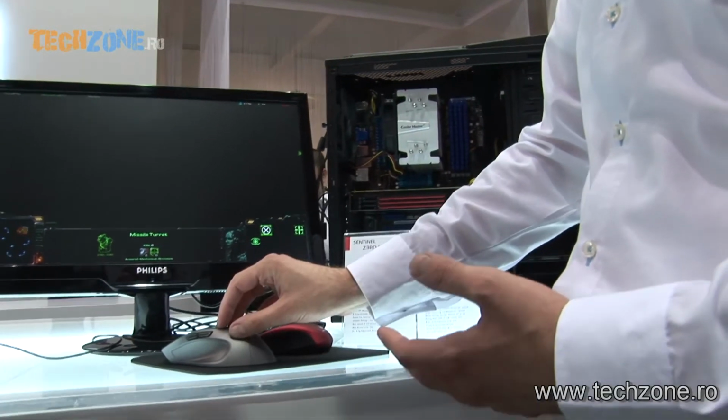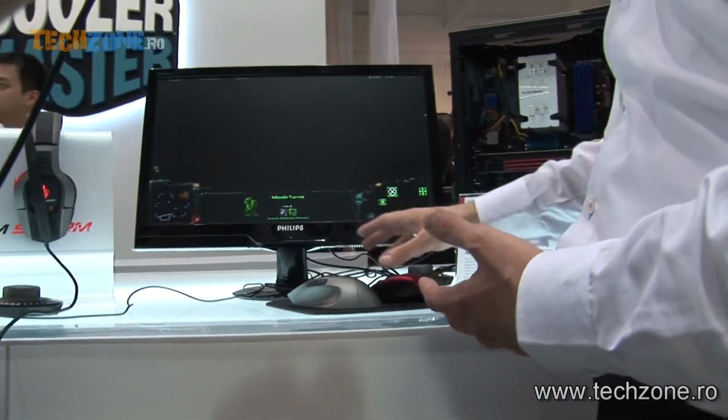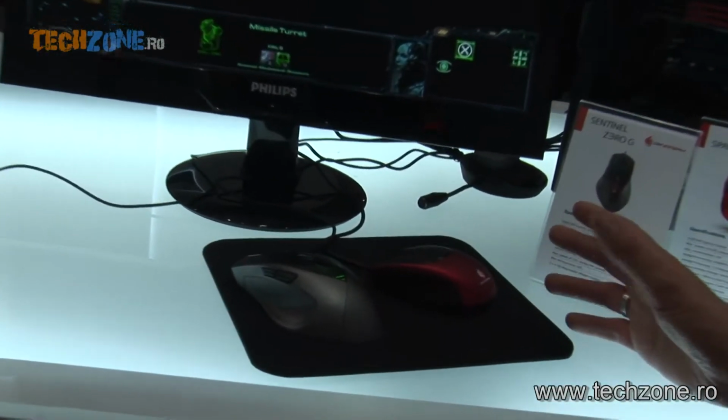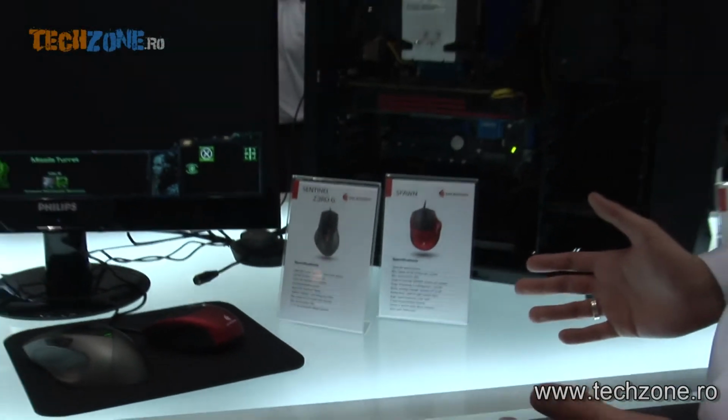So this mouse has 8 programmable buttons. This one has 7 programmable buttons. They can all swap DPI on the fly, meaning that you can let the mouse move faster or slower. That's about the mouse. And then we move on to our latest part in the CM Storm product line.